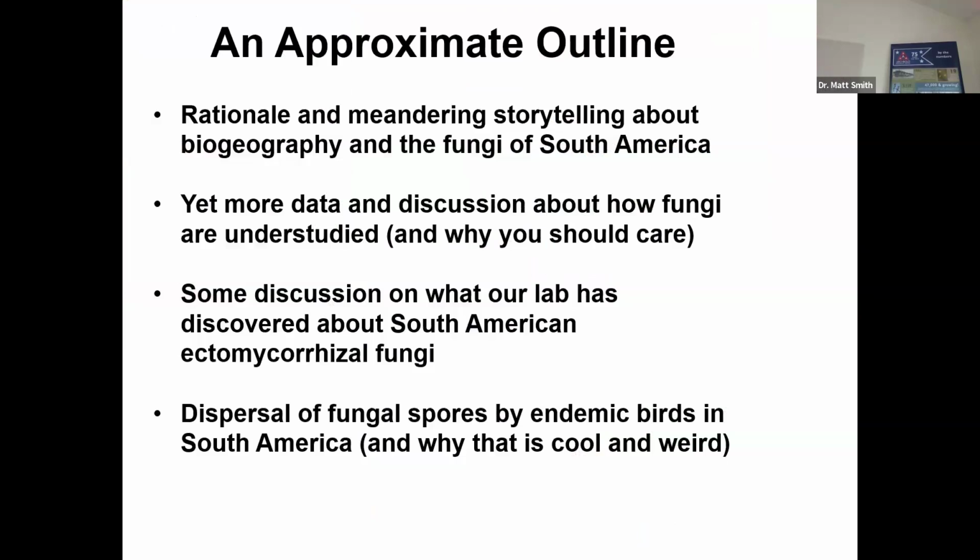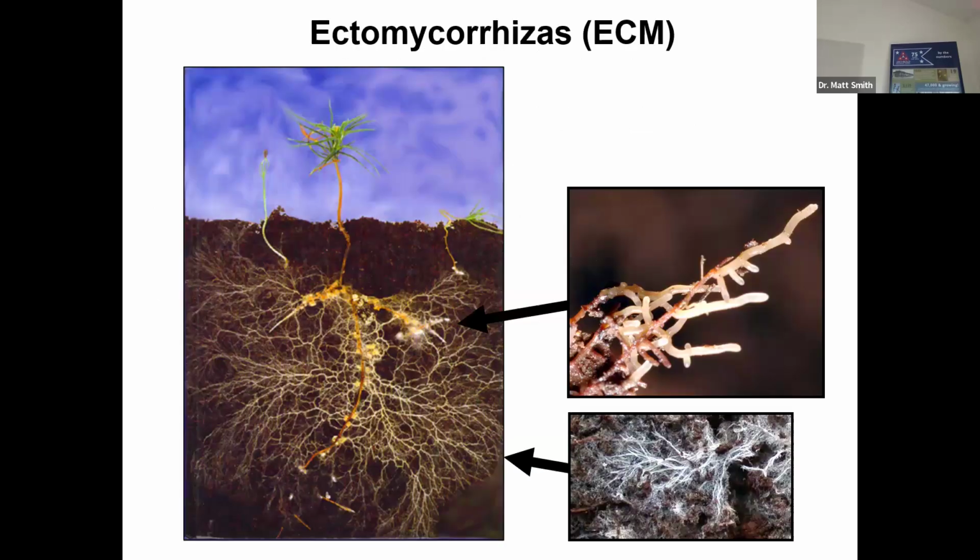So I tried to make this more of a natural history discussion, heavily focused on fungi. First, I want to talk about different hemispheres, some storytelling about biogeography of South America, because some of us are northern hemispherists and we don't know about it. And then also a contextual part about why fungi are really understudied and why that impacts some of the things that we think about in studying fungi that might be different from some other organisms. Then some of the things we have discovered in work that's been going on in my lab and with collaborators on the ectomycorrhizal fungi of South America, and then a segue to the end, talking about bird dispersal and why that's interesting, or hopefully I think you will think it's interesting too.